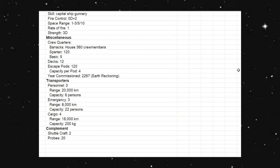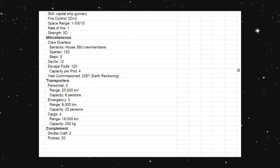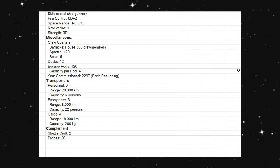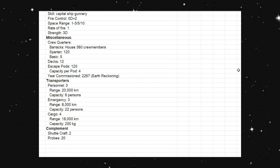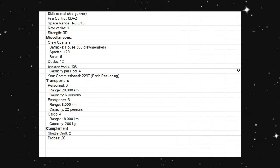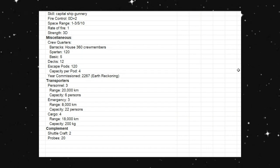Now, miscellaneous, and this is where D6 Holocron really always seems to come into its good flair. The crew quarters. Now, it has 360 barracks for crew members, 120 Spartan. We have 5 basic, which is probably the best you're going to get, and it has 12 decks. So I was kind of close, thinking 11 or so. We have 120 escape pods on this ship, and they have the capacity for 4 beings in each escape pod. And this is commissioned roughly about 2267 from Earth Reckoning.